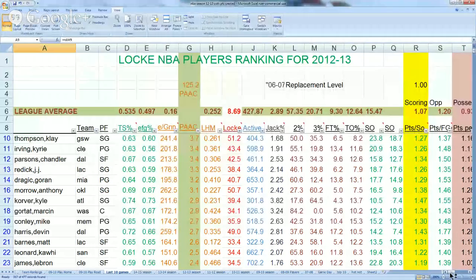All right, every Monday, we like to give you a PAAC Monday, which is we take a look at my statistic, points above average created, and look at those players who, over the last 10 games, lead the league in PAAC. We'll screen share that with you for those of you that are on the Google with us. And Klay Thompson, who's only played 6 games, and usually I do a filter of 8 games.